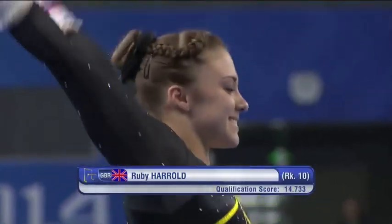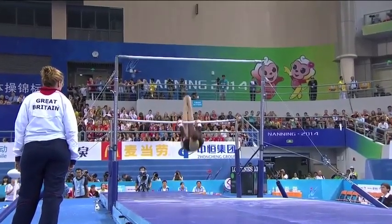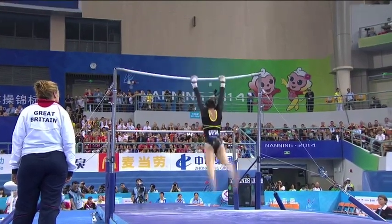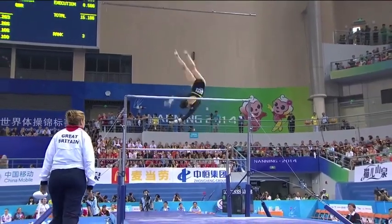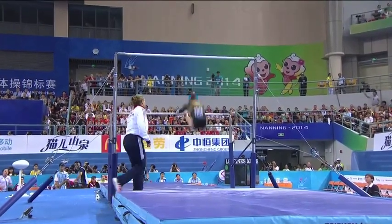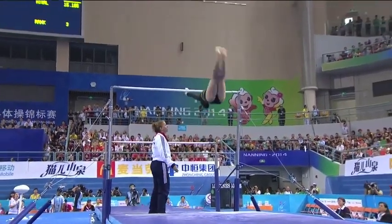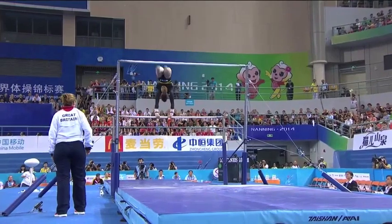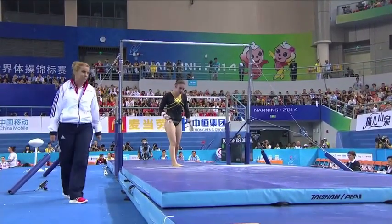The next British gymnast on the uneven bars, Ruby Harold. This is her second World Bar Final, so she knows what she needs to do. Most of the gymnasts are opting for the simple upstart handstand start. There's the shap into the original full twisting cap, just slightly off centre when she catches. Shap half into this original skill, Schlerden into the full turn, and just came the wrong way.